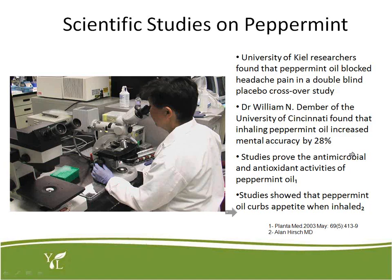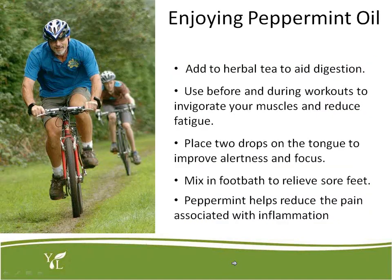Also, we know that studies prove the antimicrobial and antioxidant activities of peppermint oil. And studies showed that peppermint oil curbs appetites when inhaled. So you can add it to herbal tea to aid in digestion. You can use it before and during workouts to invigorate your muscles and reduce fatigue. You can place 2 drops on the tongue to improve alertness and focus.